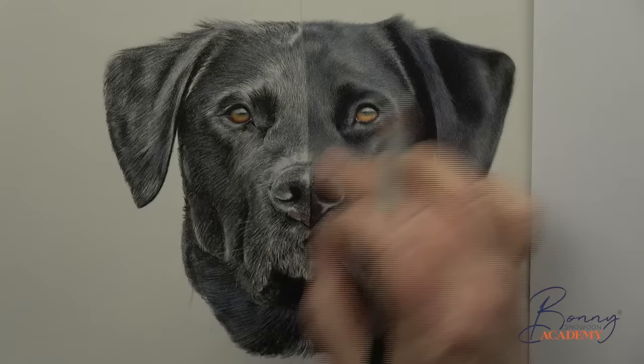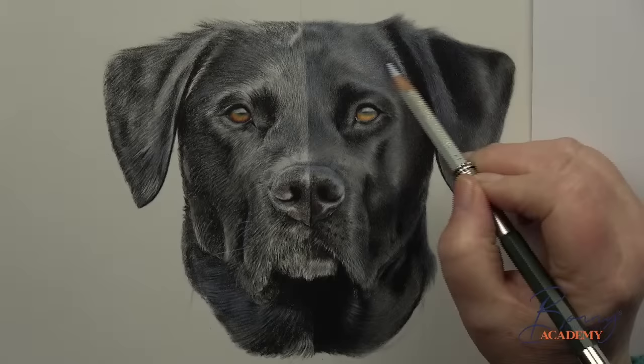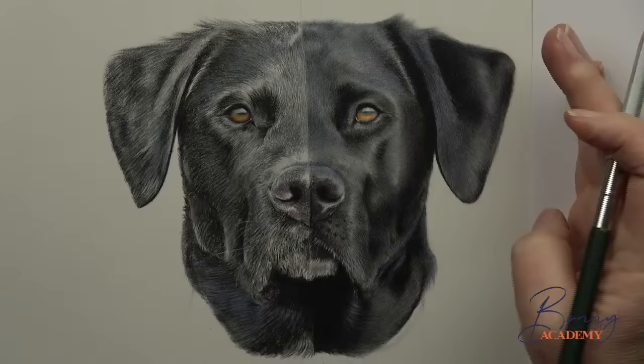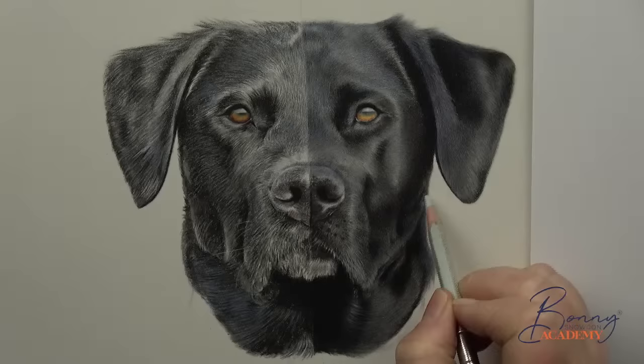Then when we come onto the top of the head, we're coming around this way. We've then got a bit of a dip. So even if I don't make a fur mark, my pencil's still going to go in that little dip, almost as if I'm drawing on the dog's face. That's what it all stems down to. My pencil marks follow the structure of the face. So I'm coming round, I'm going down, I'm coming around, I'm going around.